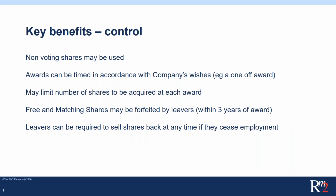Another key benefit is that even though this is an all-employee plan, it doesn't mean that owners, particularly of private companies, are necessarily giving up control of their company. So for starters, you can use non-voting shares in a share incentive plan. In addition, do remember that all awards are made in accordance with the company's wishes. So they've got a lot of control. The company has a lot of control over the number of shares that can be acquired by employees.